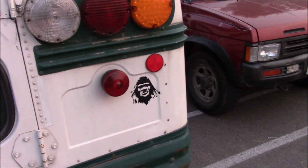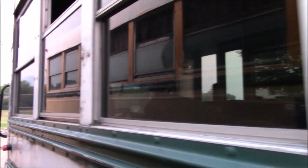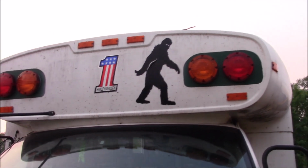Yes, they did not put those on there. It came with them. Let's see if they got any stickers like this on the sides or the front too. Apparently it was some skateboard kids. Oh yeah, there you go. It's the new Swamp Mobile.